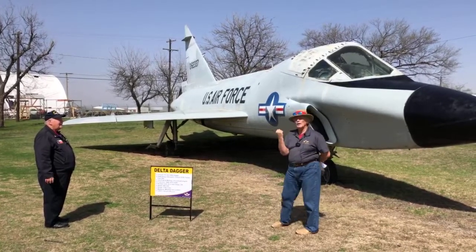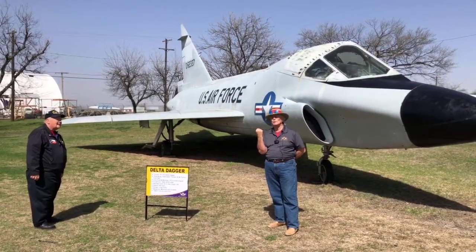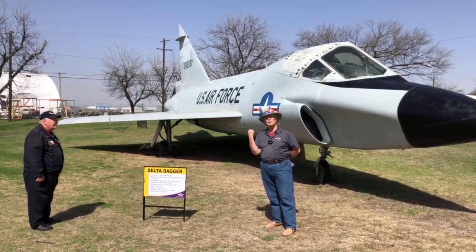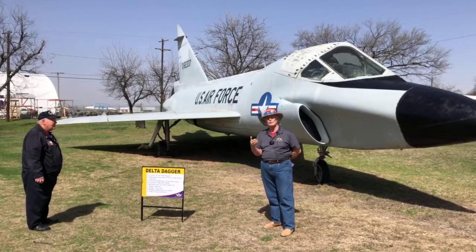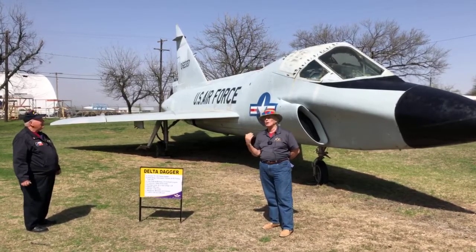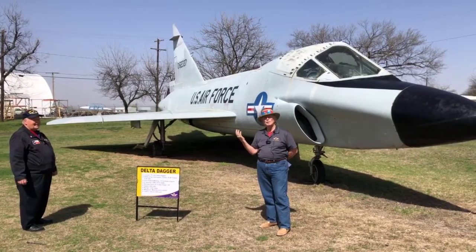So when we originally got this airplane, it was down in South Texas. I don't even remember where. It was somewhere near McAllen, I think it was. And we brought the airplane up here because the museum that it had been in had folded. So this airplane has really not been touched or cleaned in all of those years. It's been easily 10, 12 years, maybe even longer.